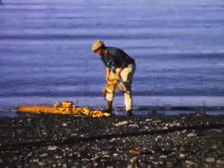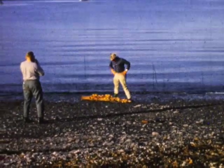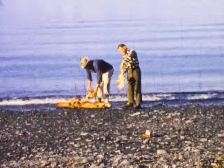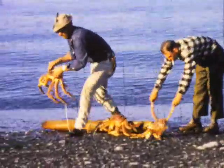We kept them for a couple of days before we had a big crab cookout, and boiled them all up. And king crab is my favorite seafood in the world, and these were as fresh as you're ever going to get them. That's to keep them out there.